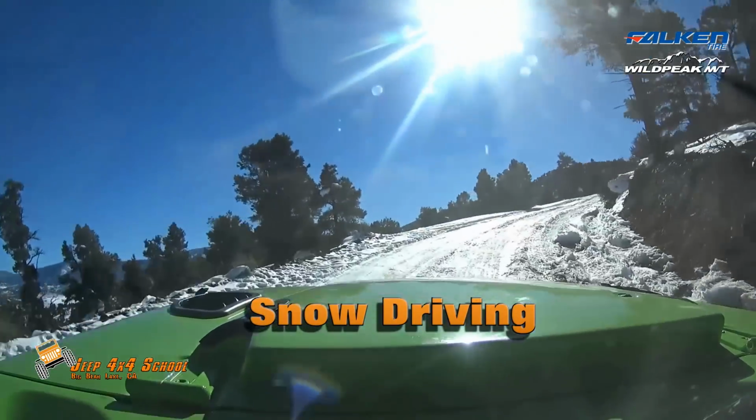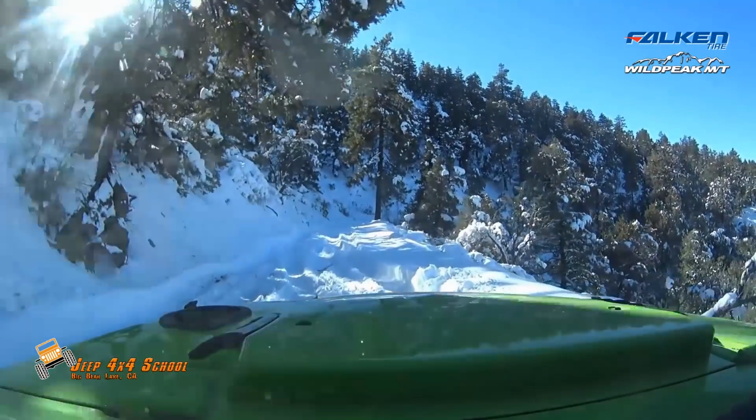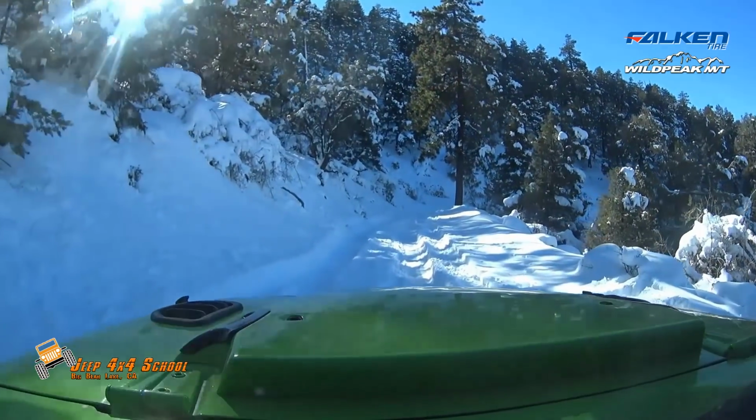While driving on snowy trails is always a challenge, we found the Falken WildPeak MTs to do a pretty good job. One of the things we learned about the Falkens, because they have a very stiff sidewall, is that it really helps to air down quite a bit.